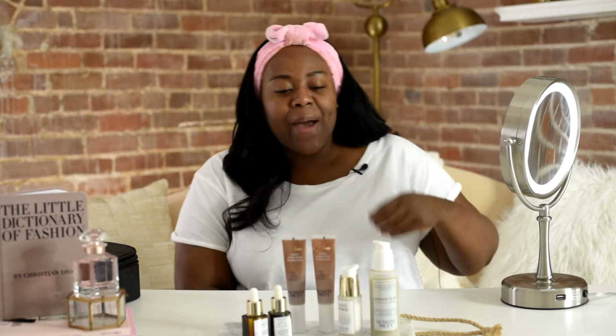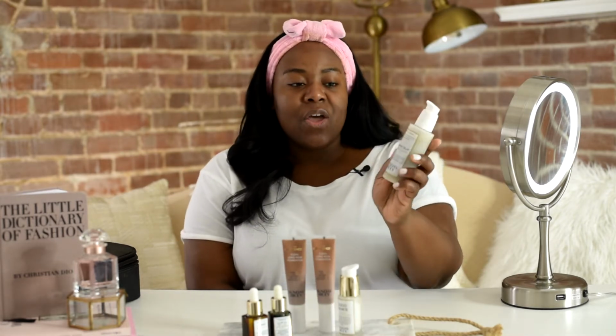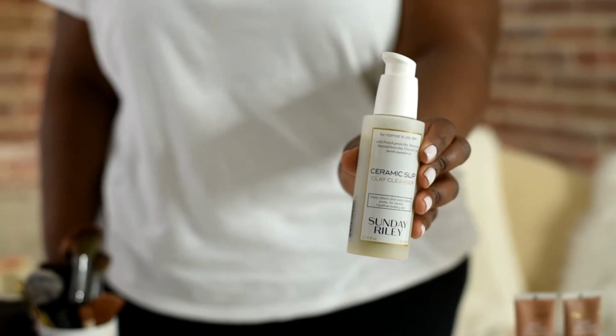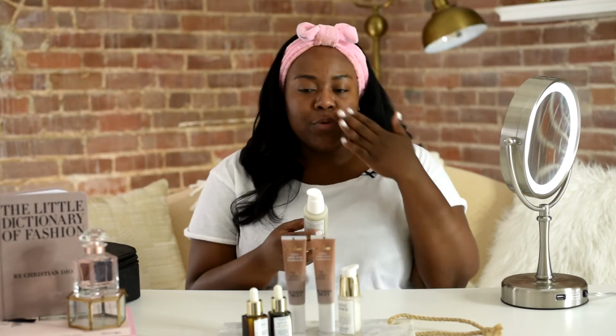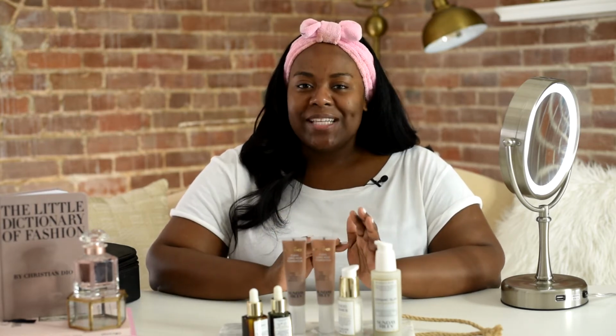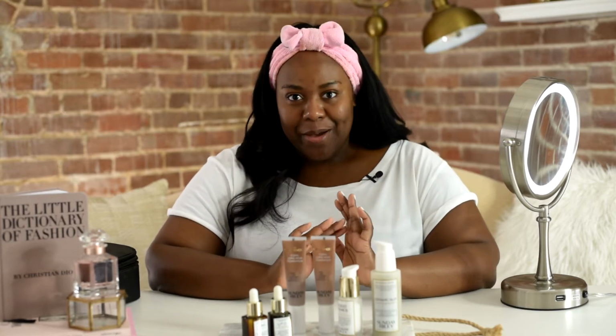Okay, so after cleansing, I've already cleansed my face with the Ceramic Slip Clay Cleanser, and this is going to help shrink your pores. It's going to help remove any excess oil without stripping it. But it's one of those things that you want to do gently. I always do this in the morning when I'm about to put on makeup. I don't use it at night. I use something a little bit stronger at night so I can get all the makeup off.